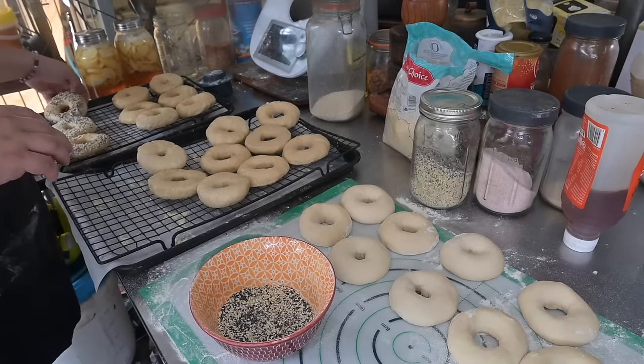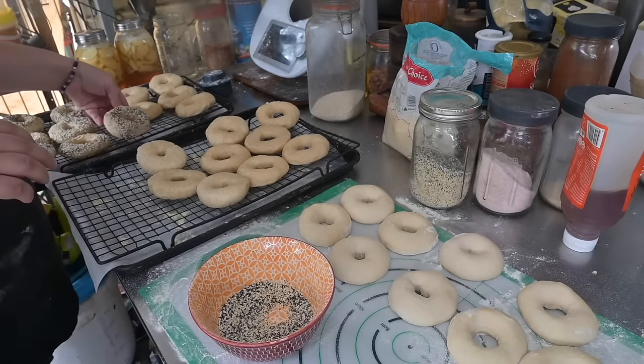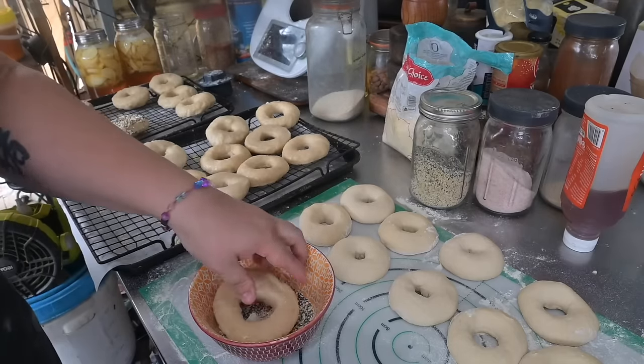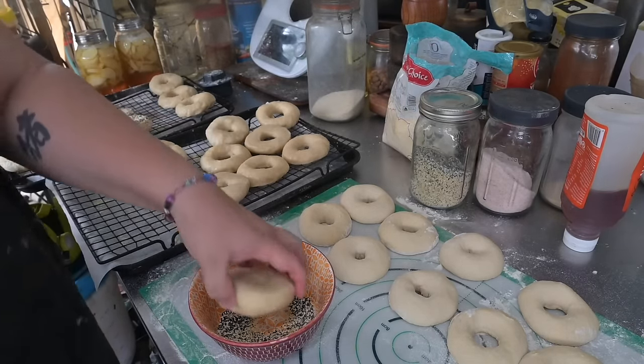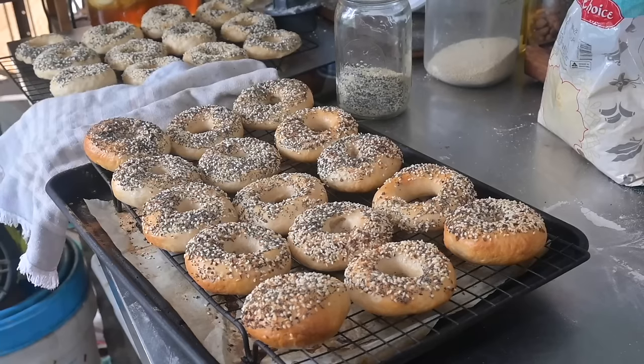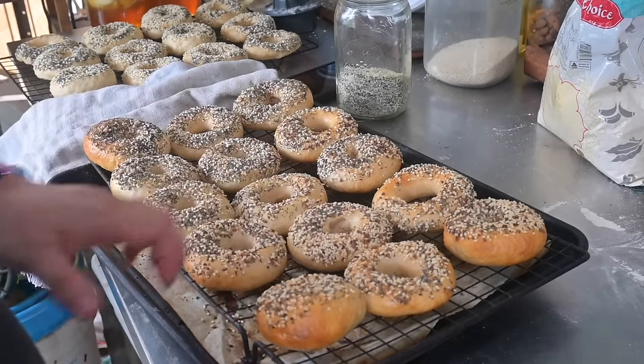Bagels are always better that first day, but they do toast up really well for a couple of days. And if after that there is any spare, they make really delicious breadcrumbs, especially with that everything but the bagel seasoning in there as well. We served them with eggs and bacon and mayo and onion jam, and they were fantastic.